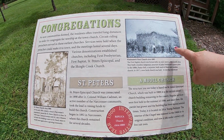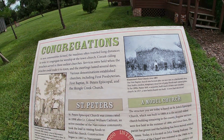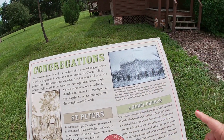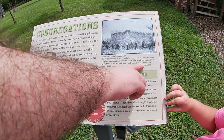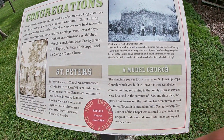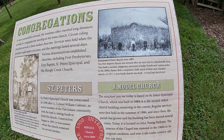Century-old oak trees. Look at this, Dan. I know. That was the church. Wow. Alexis, look at the church. This was a church? Look at this real quick. It even had electricity in 1917. It says in 1917 a new brick church was built, even had electricity. It's literally like palm fronds, not the hay. Palm fronds.